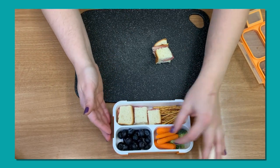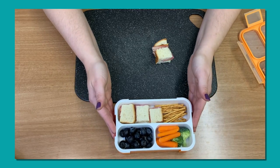Here's our delicious bento box filled with snacks for our next walking adventure.